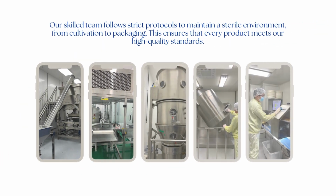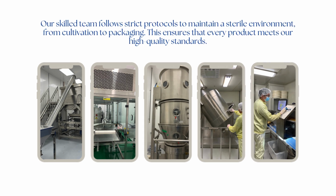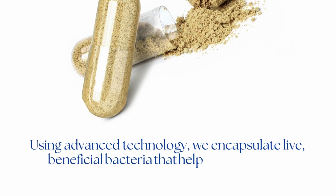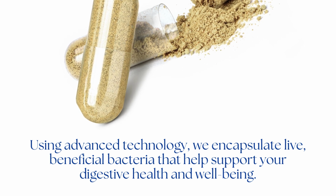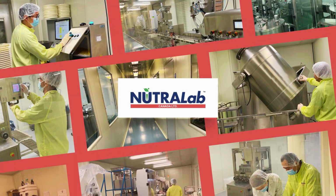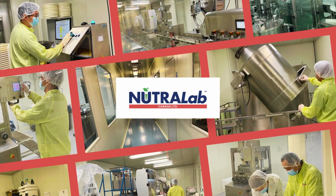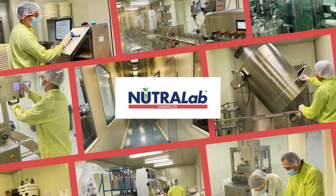Our skilled team follows strict protocols to maintain a sterile environment, from cultivation to packaging. Using advanced technology, we encapsulate live, beneficial bacteria that help support your digestive health and well-being. Nutralab is committed to delivering only the best. Our floor plans are meticulously designed to separate different stages of production and packaging, ensuring the highest quality of probiotics.